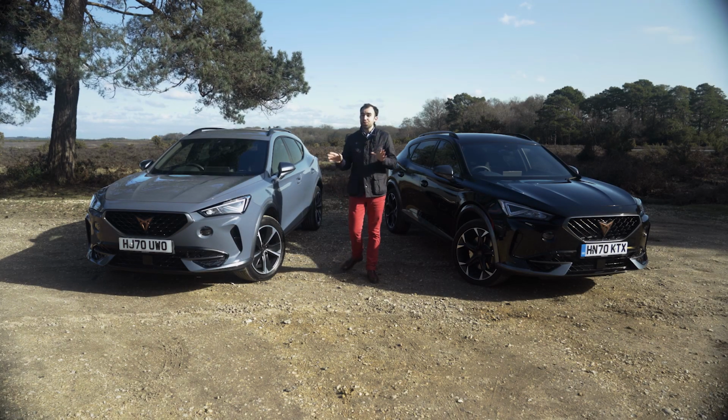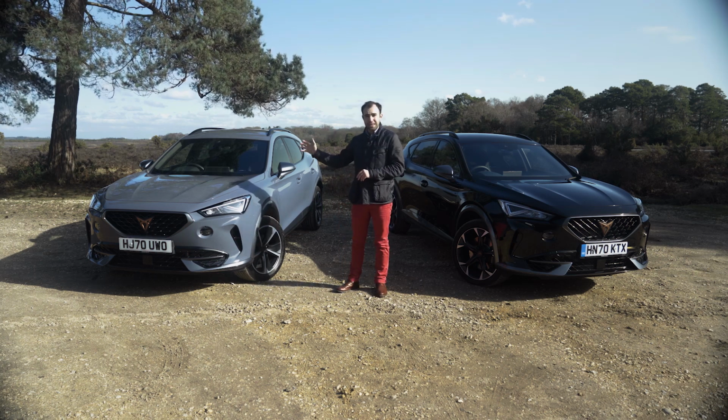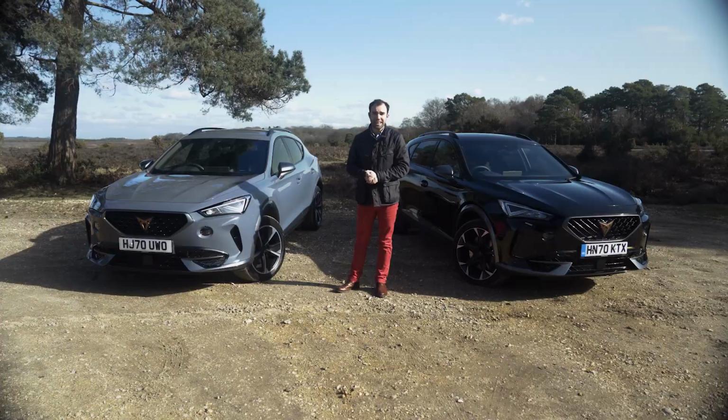Hello, my name is James Batchelor and today I'm going to be showing you around the new CUPRA Formentor. We've got two bookends of the range, the 150 and the range topping 310.